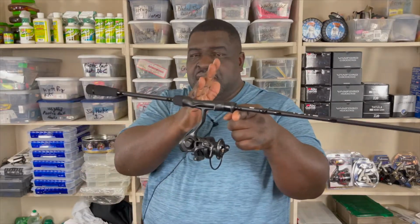Also, the split handle that you see right here is nice. Look at that. It's wide enough, but even if you are a kayaker, the butt of this is not so long that it becomes an obstruction. 13 Fishing actually built their Omen series with a kayak series, and you could see where they made the butt of the rod shorter for the kayak fishermen than for other fishermen who purchased the Omen Black 3 series rod, which in my opinion is a beautiful rod all its own. Once again, I think they really need to upgrade those guides, but the rod itself is a beast.